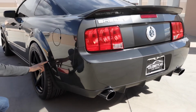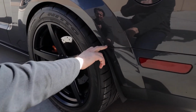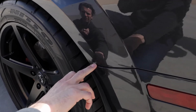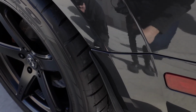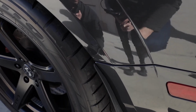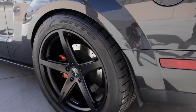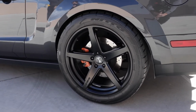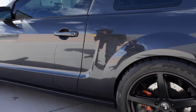We've got a little scratch here in the paint. Probably could do with a little bit of touch-up paint. Really not too bad, but we like to point out everything. Probably a little rock or something came up and nailed that right there. So that's just something to point out. Like to show you every little thing. That's really the only blemish I can see on the car.